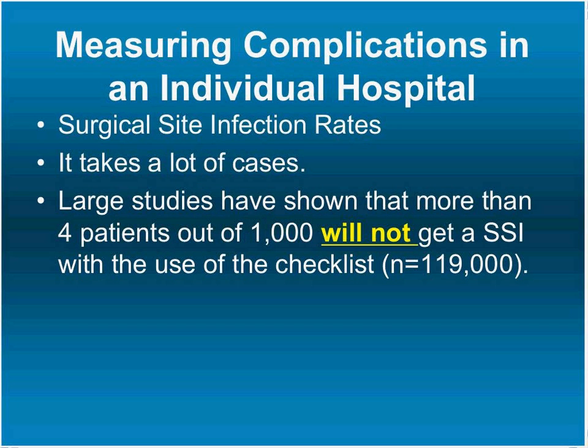Then I want to touch a little bit on measuring complications in an individual hospital. There are a number of ways to do that. If you think your surgical site infection rate system is good, you actually can follow that over a period of time, but again, you need to look at large blocks of time, 6 months or a year, because it takes a lot of cases. I looked at what we know about the checklist, and the checklist should help us stop 4 patients in 1,000 from getting an infection that they would otherwise have gotten. That's not 1 out of 10, and it's not 1 out of 100, but it's still a lot considering the amount of surgery that's done in the United States or in a state. It makes the whole thing worth pursuing because, as good as the antibiotics are, the checklist can be like a free antibiotic and prevent an infection in 4 out of 1,000 patients.